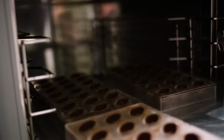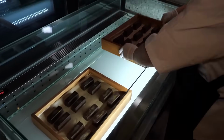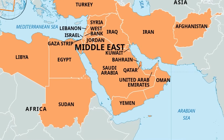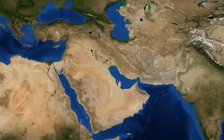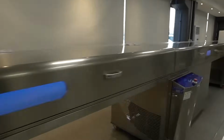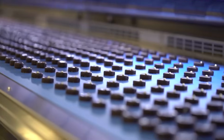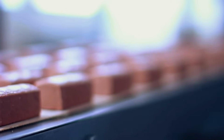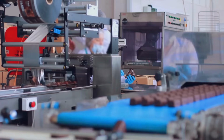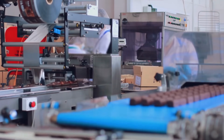After decoration, the bars undergo a final cooling cycle, not for structural reasons, but to stabilize surface temperatures and prevent condensation or bloom once the bars are placed into packaging. This is especially critical in the Middle East, where ambient humidity and temperature fluctuations can damage the surface sheen of premium chocolate. The cooling tunnel at this stage is not as aggressive as earlier ones. It's more of a conditioning zone, holding bars at 18 degrees Celsius with controlled humidity around 45 to 50%. Once the bars are stabilized, they proceed to the packaging line.